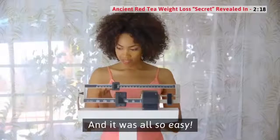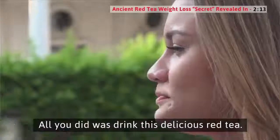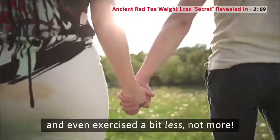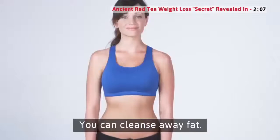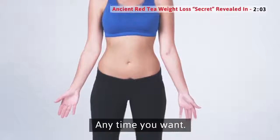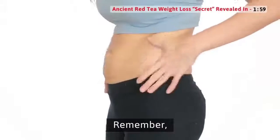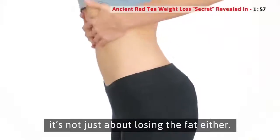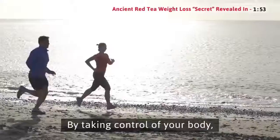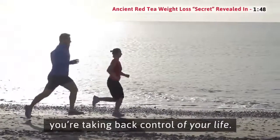And it was all so easy. All you did was drink this delicious red tea. Plus, you still got to enjoy delicious meals and even exercised a bit less, not more. You can cleanse away fat as much as you want, anytime you want. It's all up to you, and you don't have to stop there. Remember, it's not just about losing the fat either. This is about confidence. This is about freedom. By taking control of your body, you're taking back control of your life.